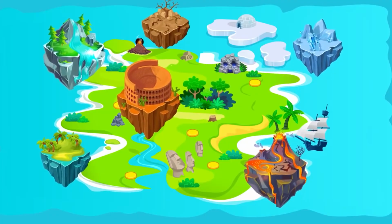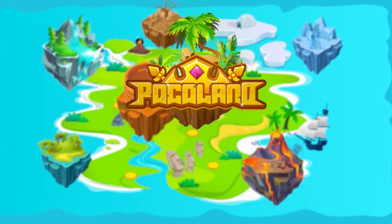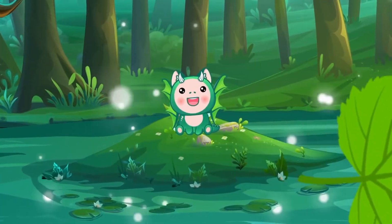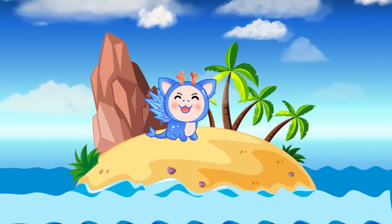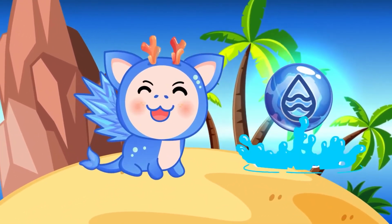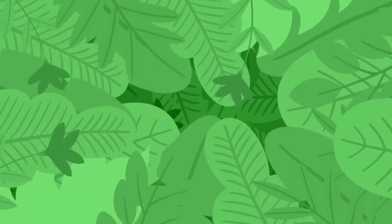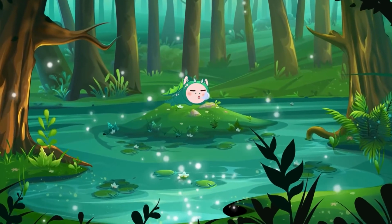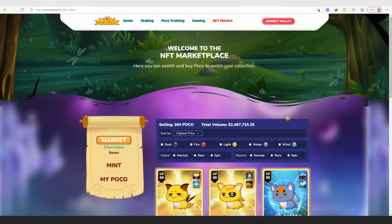Now, I am going to tell you about a popular NFT game called Poco. It is a play-to-earn game from Pocoland that is based on the Binance Smart Chain network. They have recently started their own staking pool where players can stake their characters on the platform. Before I say anything further, take note of this. The staking pool started on the 25th of October and will end in no less than 4 or 5 months. That is when the official version of their latest game will be released.